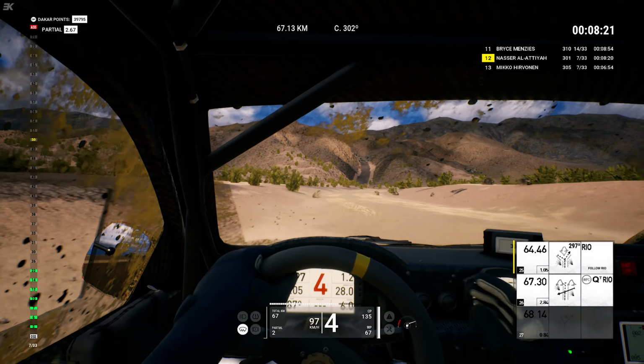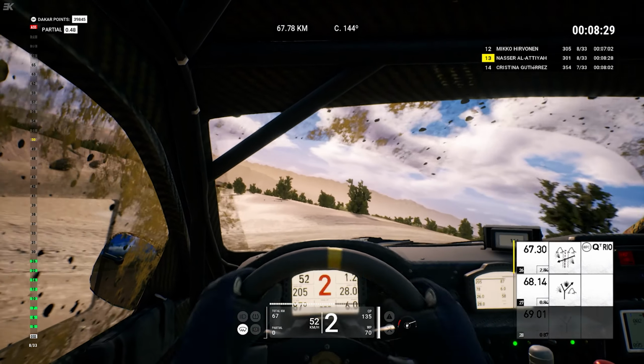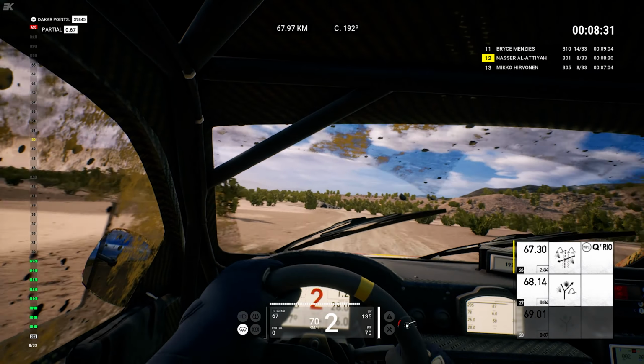Ted's also won. Tight left on track. Leave Rio. 400 right. Rock on the right side. A PWRC title won. In the Intercontinental Rally Championship this year's won. Right. Attention. It's won the Acropolis Rally twice. Right. Including this year. 700. Forward to the left. Oh, left. God's sake.